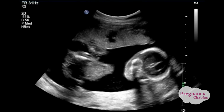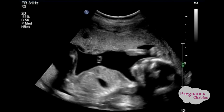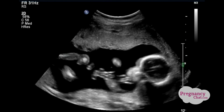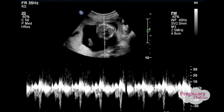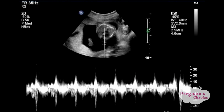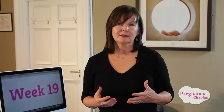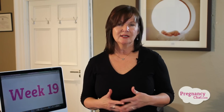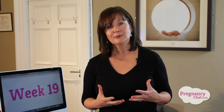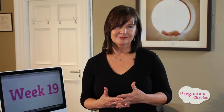We can use a Doppler to hear your baby's heartbeat, much like the instrument your doctor uses on your antenatal visits to hear your baby's heartbeat in the office. It's an amazing moment going in for your first ultrasound and being able to hear your baby's heart beating for the first time. The beat of life right there inside you.